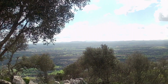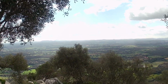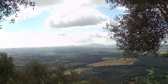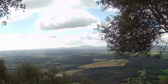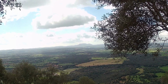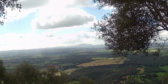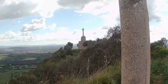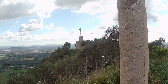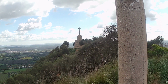There you can see some of the hills of the central plain, and as we pan round to the right, over there in the distance is the holy mountain of Randa, and I have got a separate video that does climb to the top of that one. There, we're just looking back to the cross from the trig point, just to give you some perspective on how close they are together.